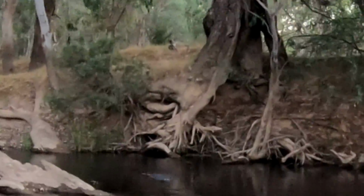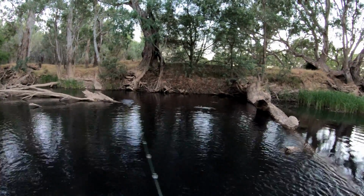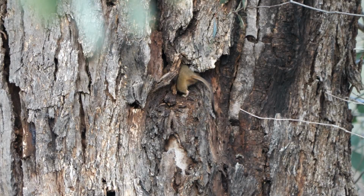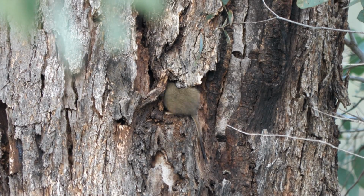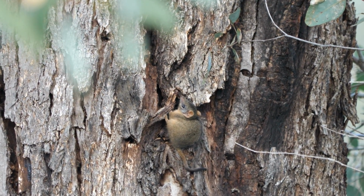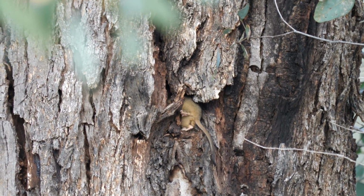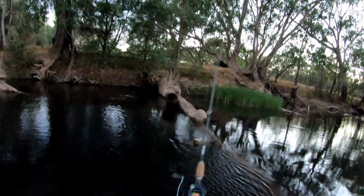I can see it, you won't see it on the camera. I can see a little antechinus running under that tree over there. For those that don't know what an antechinus is, I've actually got a video of one on my other channel. It's a tiny weeny little marsupial. It looks a lot like a mouse. You don't see them very often. There's a lot of them around, but you just don't see them very often. But I just saw one running across that mud under that tree. Perfect brown snake fodder.